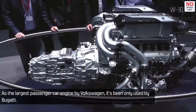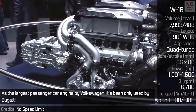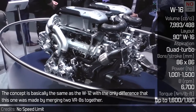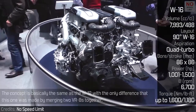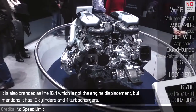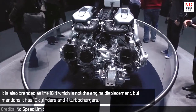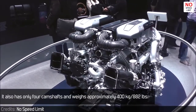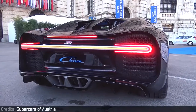W16. As the largest passenger car engine by Volkswagen, it's been only used by Bugatti. The concept is basically the same as the W12, with the only difference that this one was made by merging two VR8s together. It is also branded as a 16.4, which is not the engine displacement, but mentions it has 16 cylinders and 4 turbochargers. It also has only 4 camshafts and weighs approximately 400 kilograms.